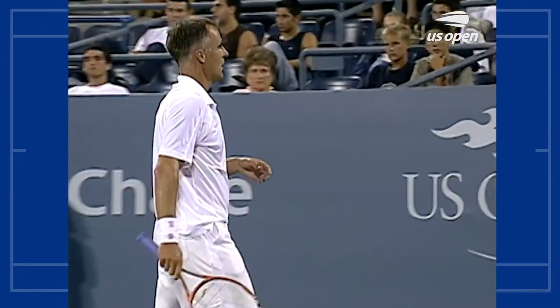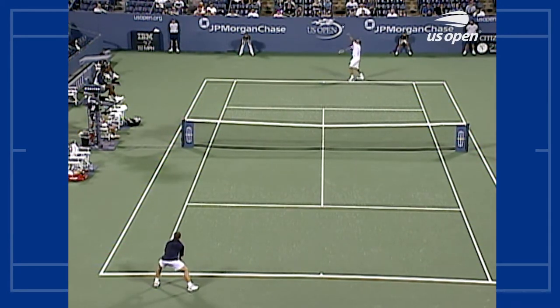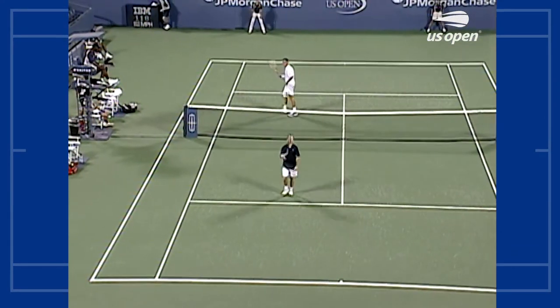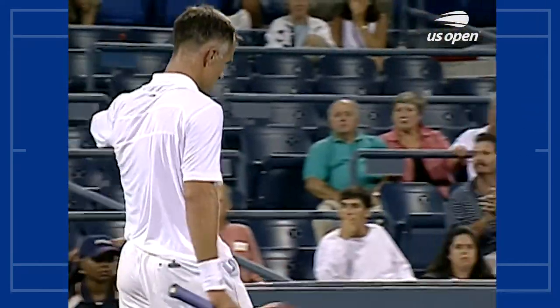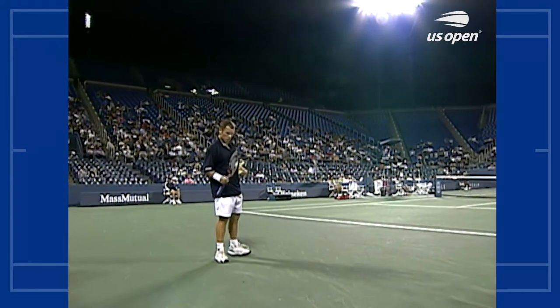Wild second serve from Todd Martin that nearly hit Mike Russell on the shoelaces. Still with a game point. Might want to let him back into this game. Little touch from Todd Martin. He holds there for 5-all. Again to the business end of the set. Five games on. Just over 2 hours.